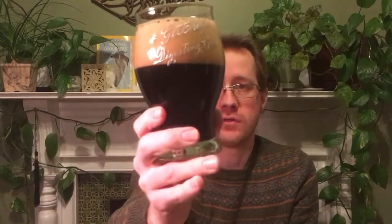And as you can see, it's very dark for a non-imperial milk stout. Really nice head and carbonation right there. But quite dark. Oh, on the edges there's some ruby tones. I can kind of see through it. But the head is really dark, probably in part because of the addition of the coffee.